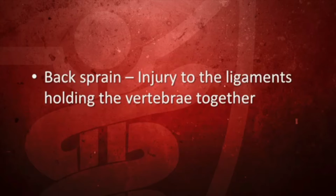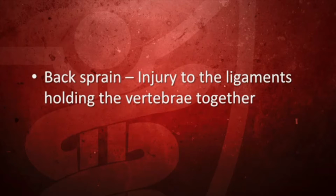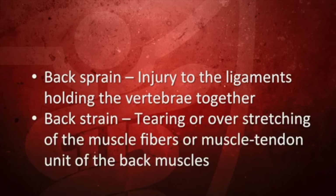A sprain of the back is going to be associated with an injury of the ligaments that hold the vertebrae together. The major back ligaments, like the anterior and posterior longitudinal ligaments, interspinous, and supraspinous ligaments, are all discussed in the deep back lecture entitled Bones, Joints, and Ligaments of the Spine. So a back sprain is a ligament injury. A back strain, on the other hand, is either a tearing or an overstretching of a back muscle or a muscle tendon unit.